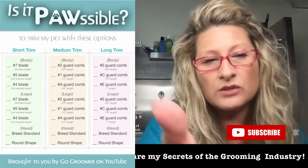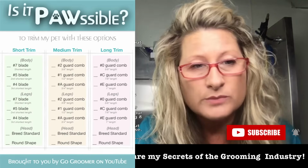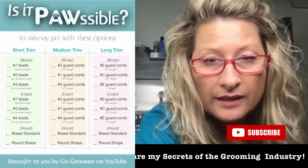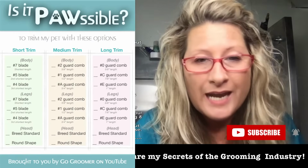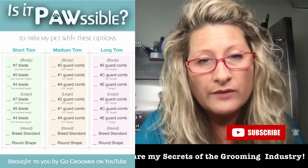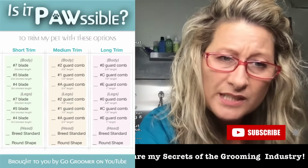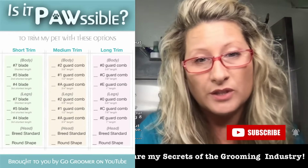And these are based on the Wahl number 2, number 1, letter A guard combs. They're based on the Wahl guard combs, but I have also included the length underneath it. So some people may have Oster or Thalia or Andis guard combs or whatever, and they all do have the length on them. So if they go by number, you can simply say, well, the length is on there. So make sure it matches your guard combs to your groomer.